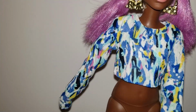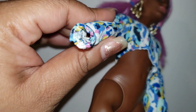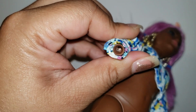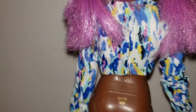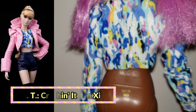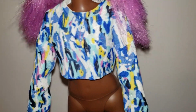Here's another top that I have that is a complete problem child to get on. The sleeves of the doll here in the front, like the cuffs, these are so narrow that they will only slide onto dolls whose wrists have been removed. And this actually is an Integrity Toys shirt that came on one of my dolls that I had purchased. I don't have that doll anymore. I think I sold her, but I kept all her clothes. It's very well made. It looks really pretty, but like I said, it's a hassle to put on a lot of my dolls because I don't like removing the wrist when I don't really need to.